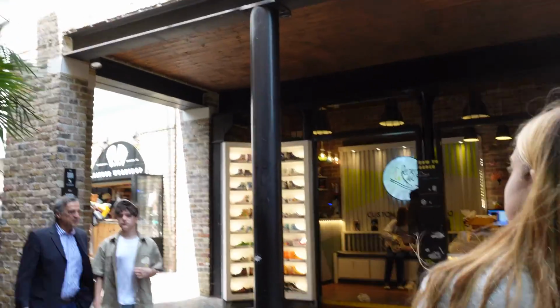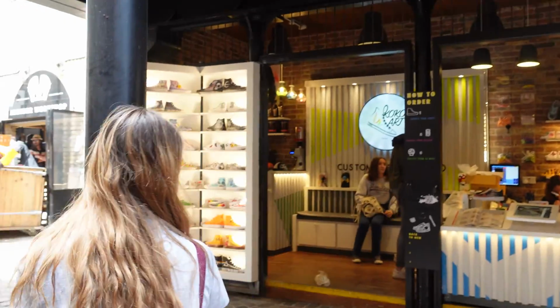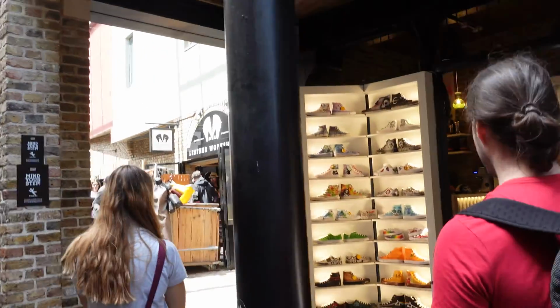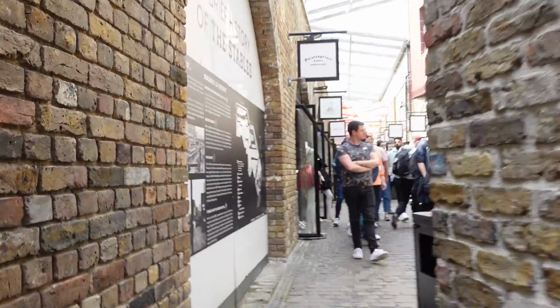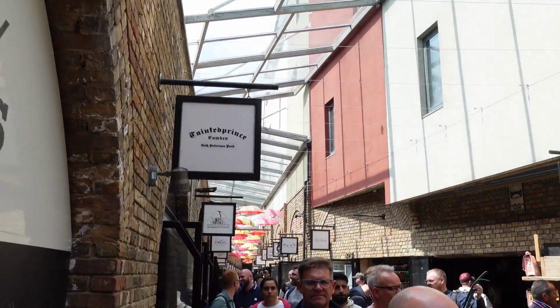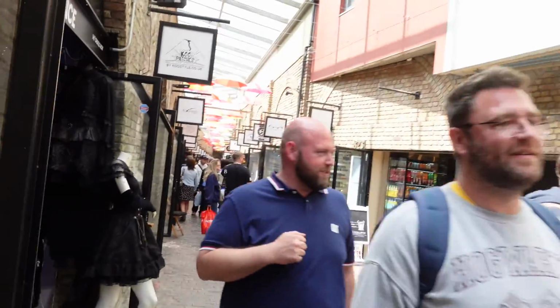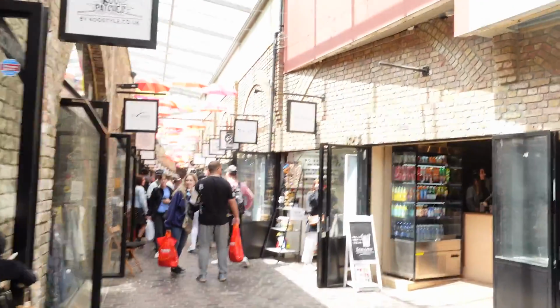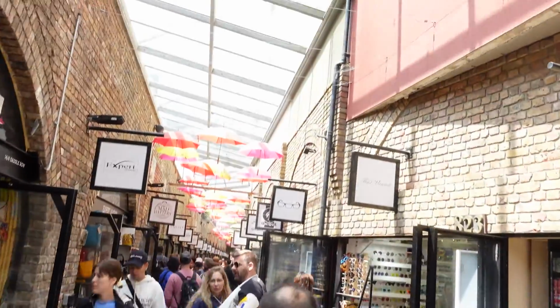If you're following us or any other sites in London on Instagram, you will have seen the umbrellas here at Camden Town, but you may not have noticed, or you may not have even known that it was here at Camden. So you've got more areas where you've got cobbled streets and you've got more stalls, but the great thing is also this area is also undercover. This is also probably the most photographed selfie area in the whole of Camden Market as well.